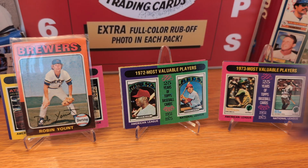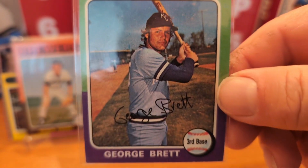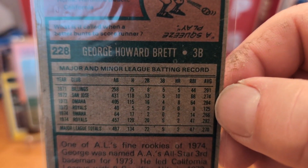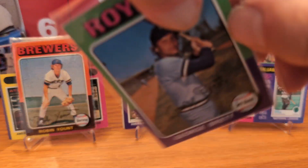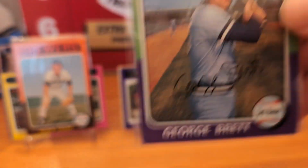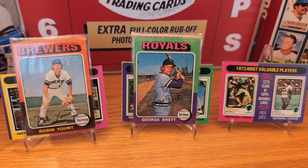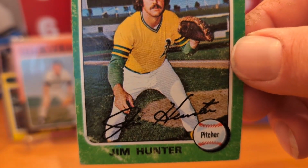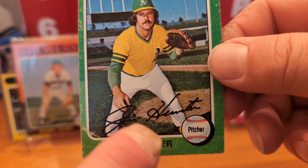Here we go. Next rookie card, George Brett. Saw him play at the stadium too. Gave the Yankees numerous headaches. Great player. Played with a big chaw in his mouth. Catfish. Saw him play at the stadium too as a Yankee. You can tell it's my original card.